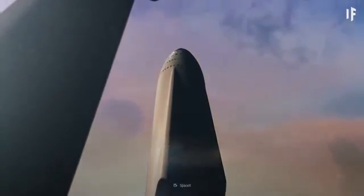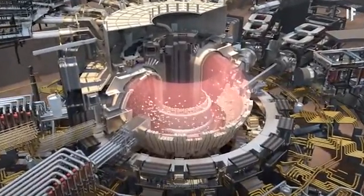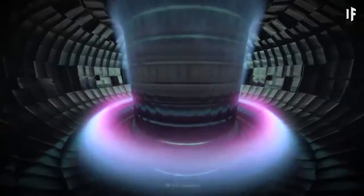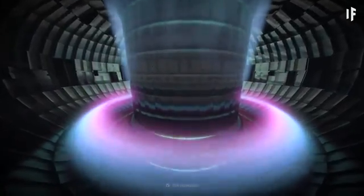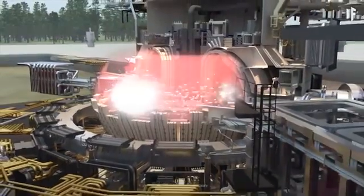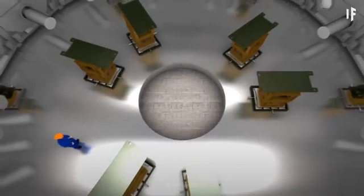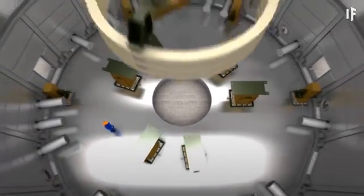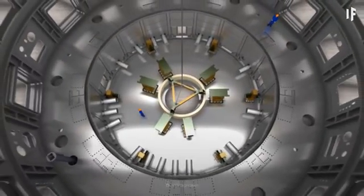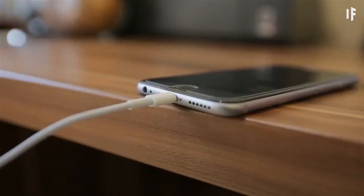Sound like science fiction? What if I told you physicists around the world have been working on recreating a miniature star for decades? We already have reactors capable of producing sun-like fusion, but so far, none of them have produced more energy than they needed to consume to make this reaction happen in the first place. Everything could change with a new class of high-temperature superconductors. That would bring nuclear fusion from an expensive science experiment to a viable source of energy available to everyone.